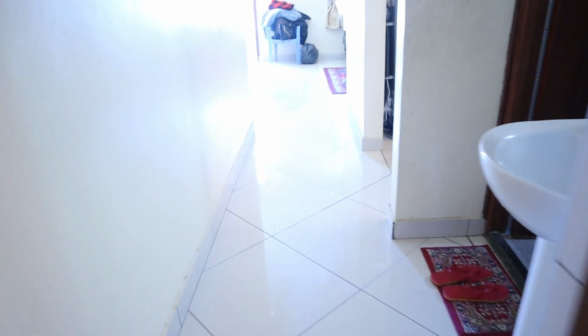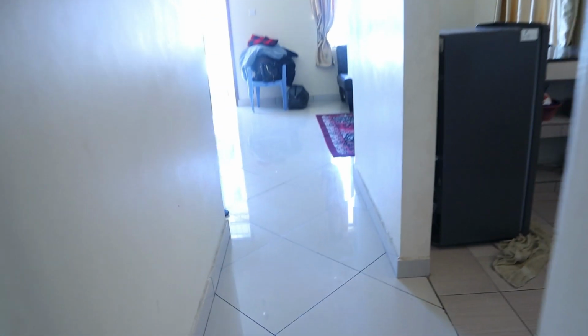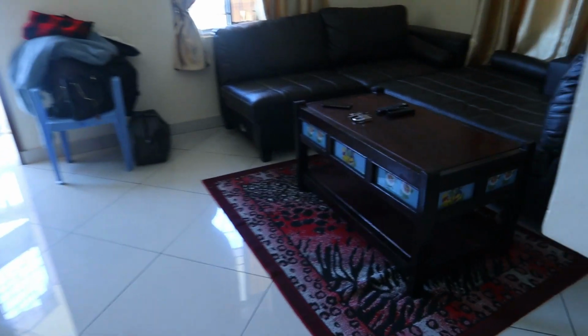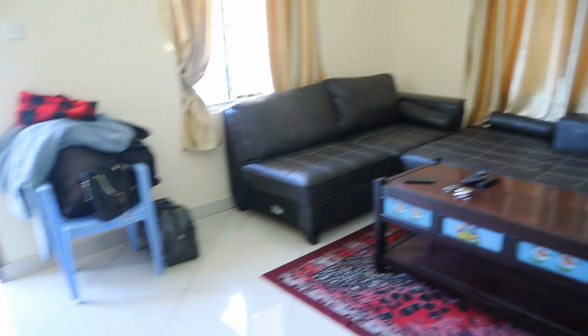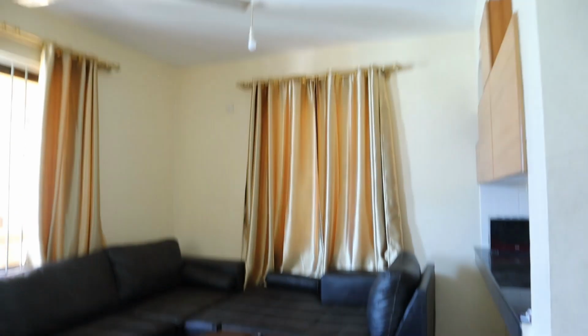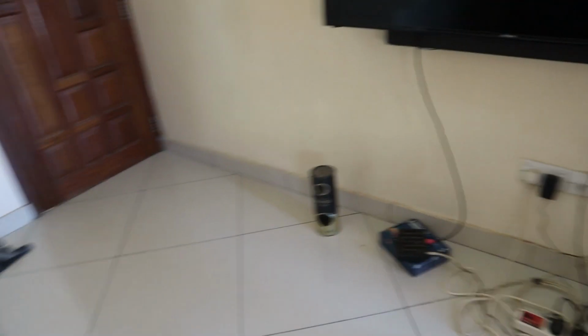And from the bedroom, this is a living room. This is the space. Those are our bags. That is a seat, and that is a kitchen. This is a space, guys. This is where we spent our night.